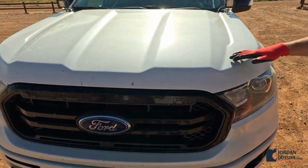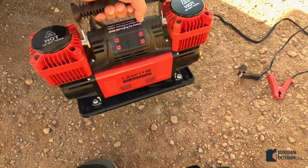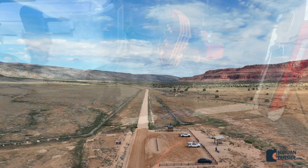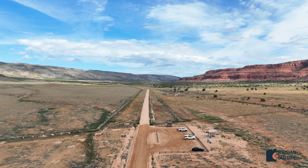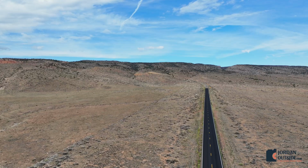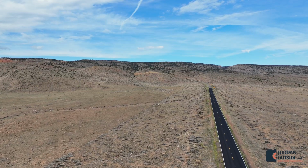After airing up our tires, we put the compressor in the back of the truck. You can see that we had 4 MAXTRAX that we did not have to use in the soft sand, but we brought them just in case. And then we made the beautiful drive back to Kanab, Utah. Overall, this was an amazing experience, and we'd highly recommend going to White Pocket, Arizona.